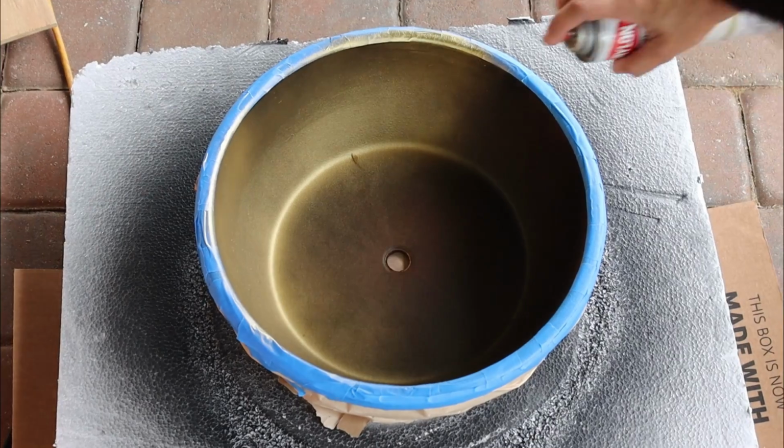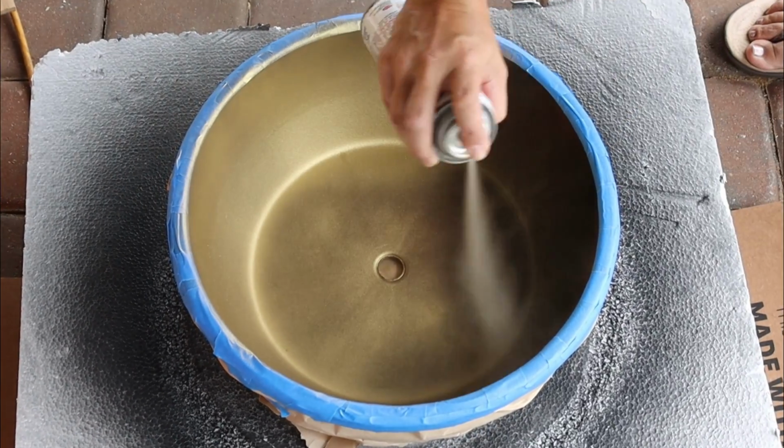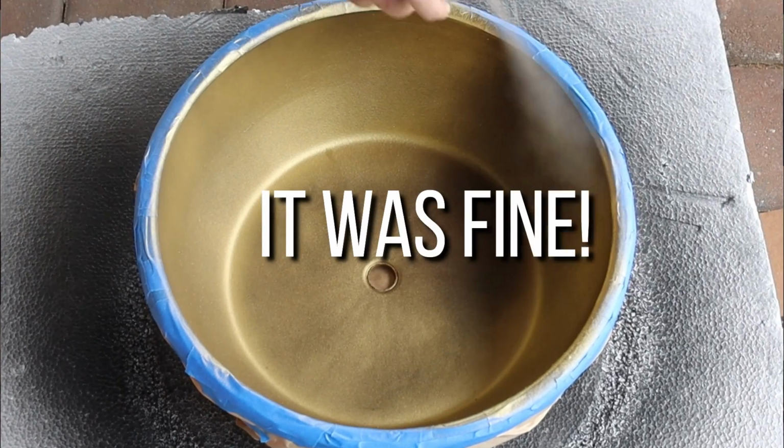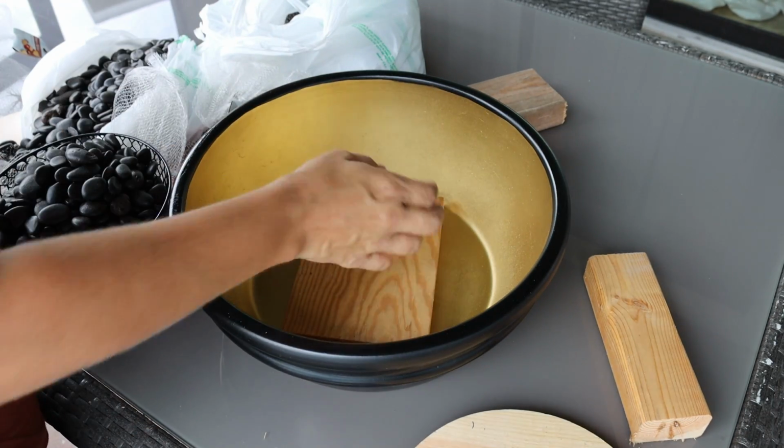Now, painting something that I'm going to turn into a tabletop fire pit, I don't know if that's a good idea or not. I think it will be okay though, honestly, because the flame is going to be in the center. Now, once it's all painted, then we need to kind of assemble our fire pit. We're going to just take whatever we can find.